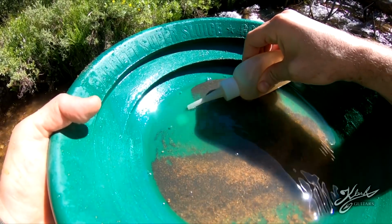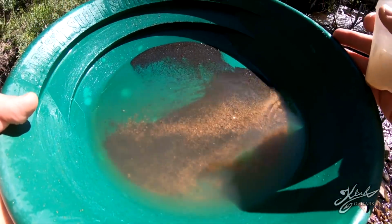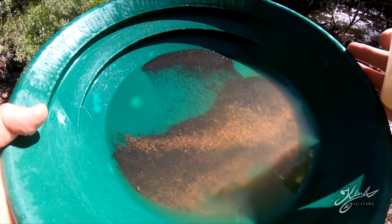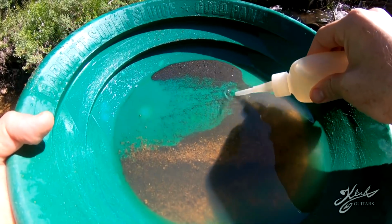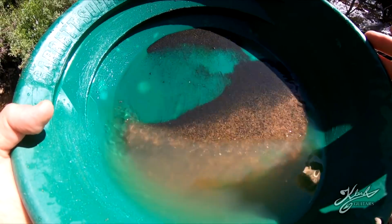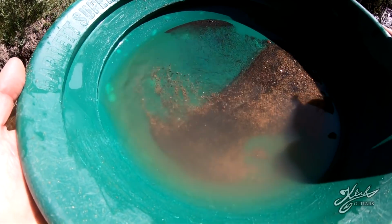Whoa. I am finding huge flakes in here. I don't know if you can see that one. I'm about to suck it up here. It's right there in the corner. That's a big old flake. I'm not even down to the bottom yet. This is the first pan from the bucket. I mean, I'm finding a bunch of flakes in here, guys. This is gonna be a pretty decent cleanup. That's a lot of colors for one pan.